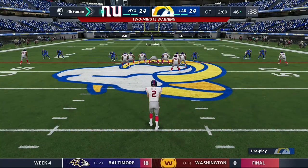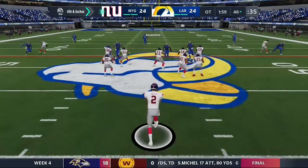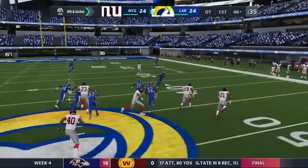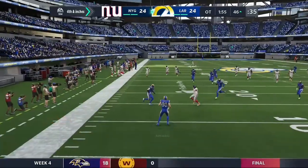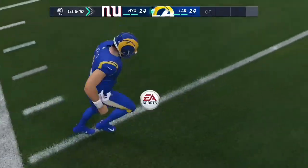What do you do? I know you've got to weigh it out as a head coach because if you don't get it, you've turned it over in a great spot for the opposition to go down and win the game. But 4th and inches, I think what most teams do is they say, if we can't get inches, we don't deserve to win anyway.